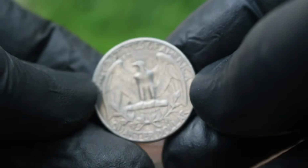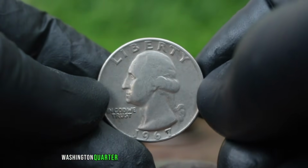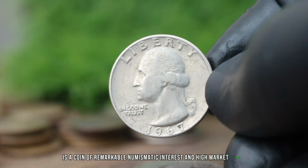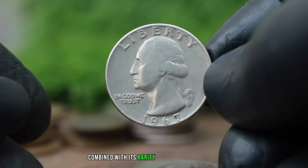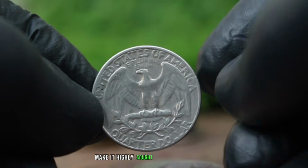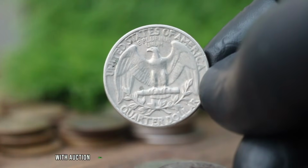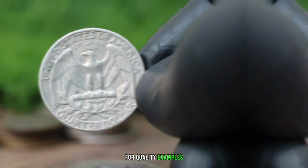To conclude, the 1967 large date Washington quarter without mint mark in circulated fine condition is a coin of remarkable numismatic interest and high market value. Its place in the history of U.S. coinage, combined with its rarity as a large date variety and occasional error features, make it highly sought after. For collectors, this coin offers a compelling story and investment potential, with auction prices reaching into the hundreds of thousands of dollars for quality examples.